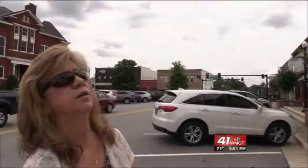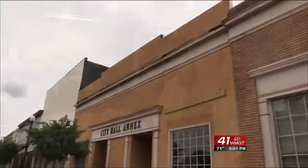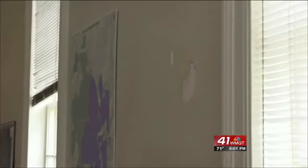Cracks, leaks, and a rocky foundation are all much needed repairs at the old Forsyth City Hall building. Water is getting between the stucco and the brick on the outside of the building, and so that's causing some water damage issues on the inside of the building and the walls where the plaster is pulling away from the walls. That's why Mayor Eric Wilson says they're no longer looking to repair.